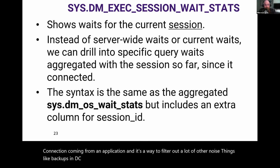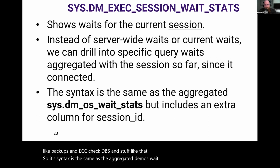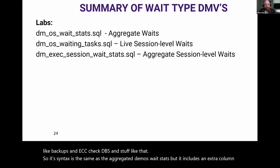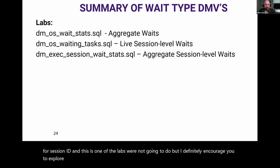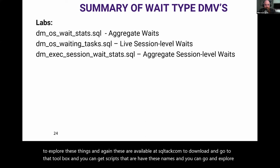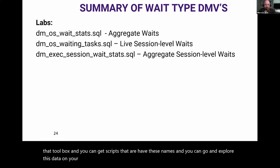So its syntax is the same as the aggregated dm_os_wait_stats, but it includes an extra column for session ID. And this is one of the labs we're not going to do, but I definitely encourage you to explore these things. And again, these are available at sqltac.com to download. Go to that toolbox and you can get scripts that have these names, and you can explore this data on your instance, start baselining it and measuring it over time. Very important stuff.